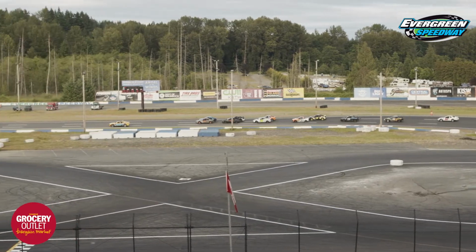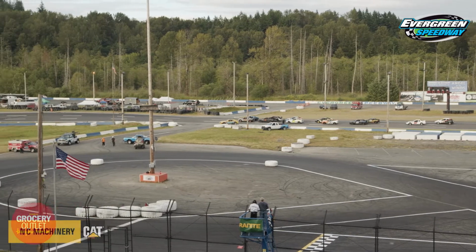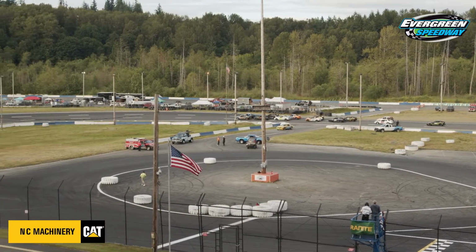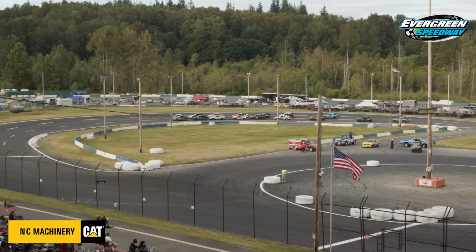Somehow we completed one lap, but it's going to be Zach Meyer, Bobby Fisher still on your front row, Michael Duncan there in the 78. It looks like Christian Miller in the 77 there on the outside of row number 2, so that was quite the exciting start to the Hornet A main event.